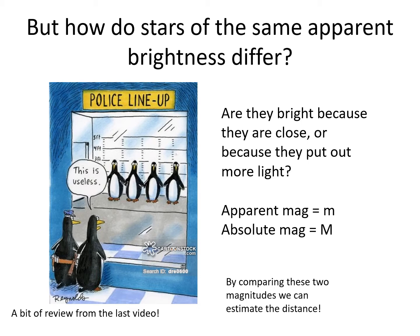So let's imagine that we could place all of the stars exactly the same distance away from us, sort of in a lineup. And if we put all the stars the same distance away from us, those that look brighter are brighter. They're putting out more energy. So if we could place all the stars at one constant distance away from us, that would be something that we call the absolute magnitude. So apparent magnitude, or little m, is how bright they appear in our night sky. If we could place all of the stars the same distance away from us, that would be their absolute magnitude, which is big M.